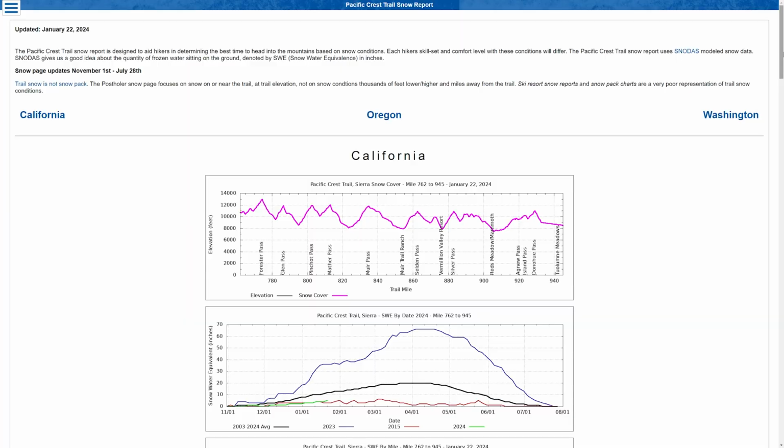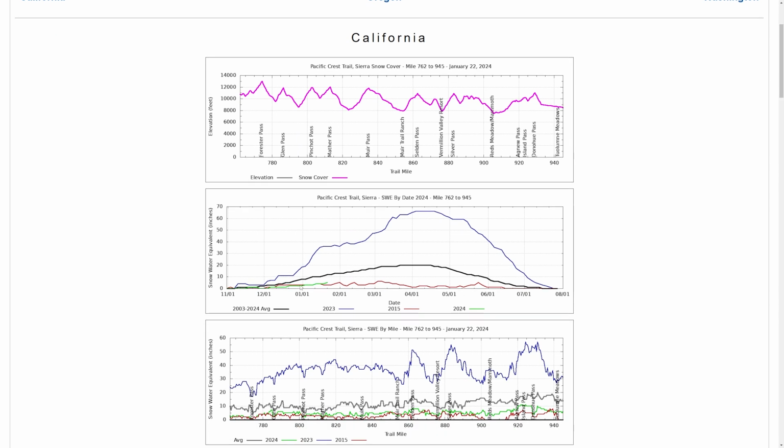Right now, I've been using a site called Postholer, and it's been incredible as far as resources. Every couple days, I check the snow conditions, not only through the Sierra, but how Oregon and Washington are looking are also on there. Right now, we'll bring the website right up here so you can see it. You can see that 2015, this line at the bottom, was the lowest snow year, and the black line signifies the average snow year, at least in the Sierra. Now you can see this green line where we're at for 2024. We're pretty much in a low snow year right now, and that could continue, or it could flip up and we can get a freak snowstorm coming up in February. I don't know what's going to happen, but I'm watching this site very, very carefully.